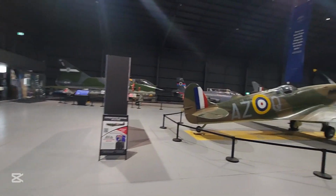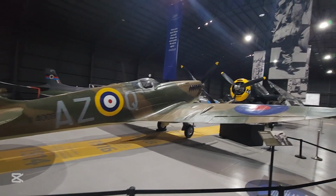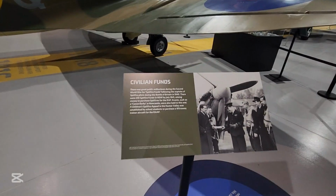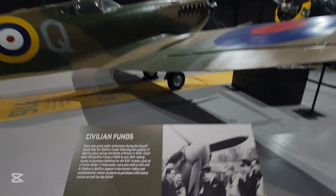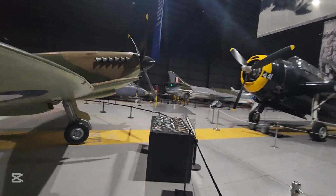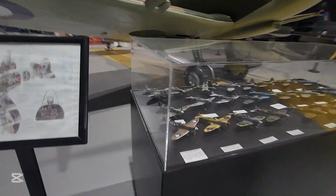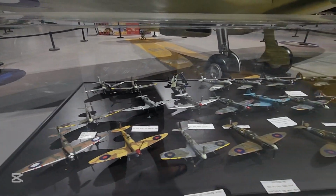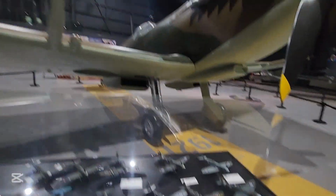Yeah, down in the middle here, this is a replica. I think it's a Type 9 Spitfire, the guy was saying. But this is all the markings and colours of the one that they were restoring in England, the genuine article. Here's a model display of all the different model Spitfires from during the war. Different countries, different types.